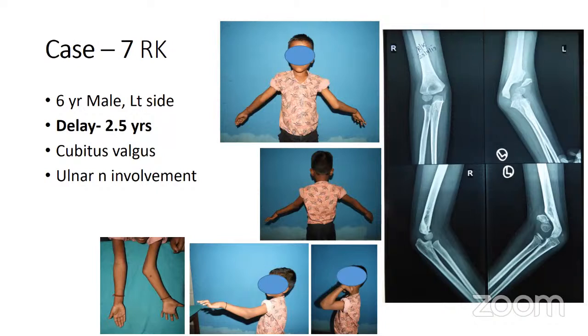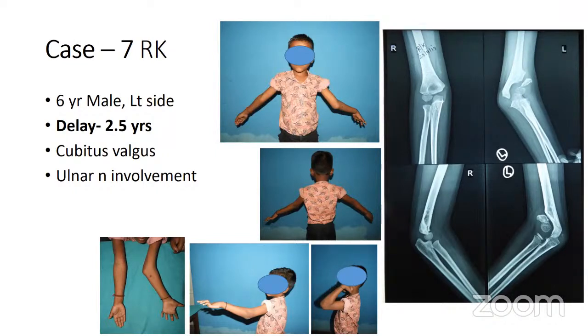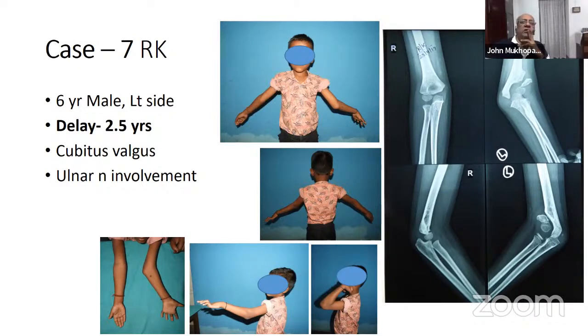I will do open reduction, sir, and open reduction and bone grafting, and sir, yeah, ulnar nerve transposition. So, what approach? Posterior approach. So you can do this with one incision. Okay.